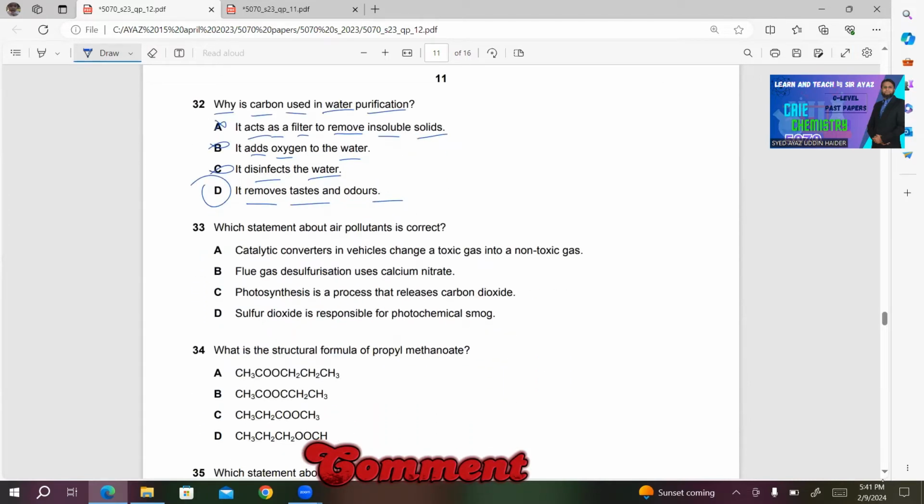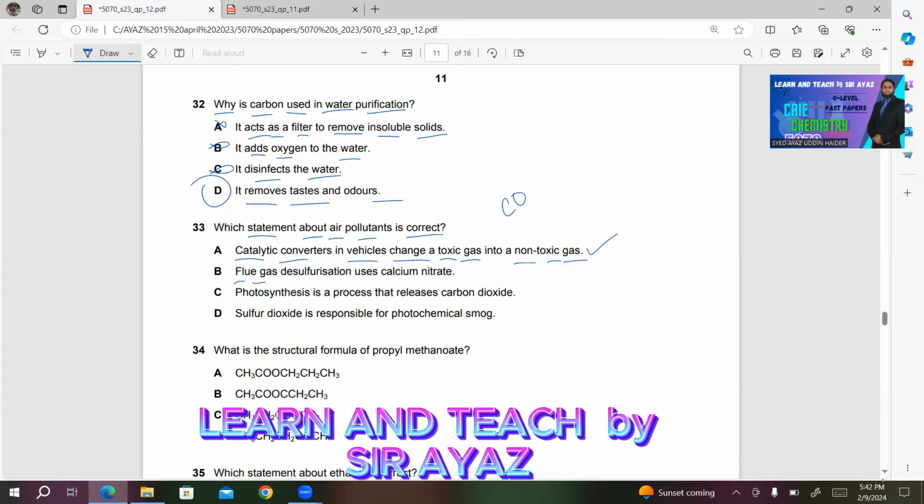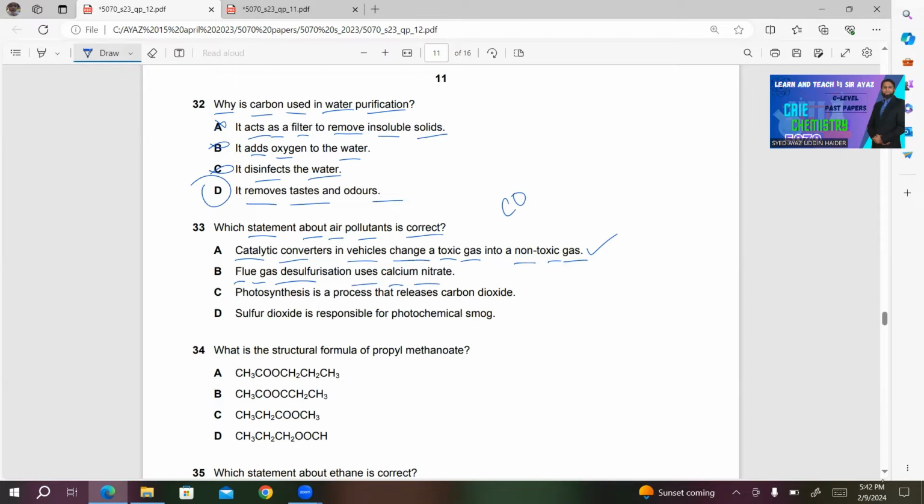33. Which statement about air pollutants is correct? A, catalytic converters in vehicles change a toxic gas into a non-toxic gas. This is correct. This is true because it's converting toxic gases into non-toxic. The toxic gas is CO, carbon monoxide, which is removed in the catalytic converter. B, flue gas desulfurization uses calcium nitrate. This is wrong. Calcium carbonate is used in desulfurization, not calcium nitrate.